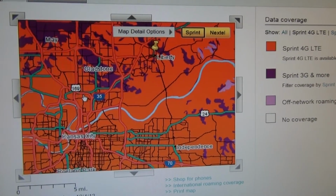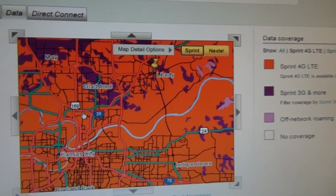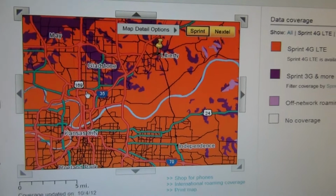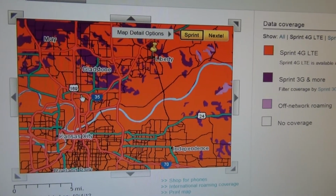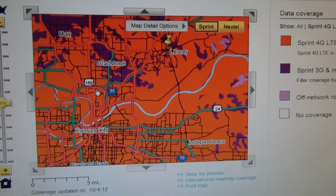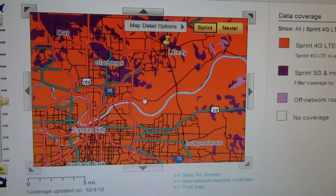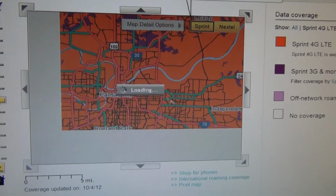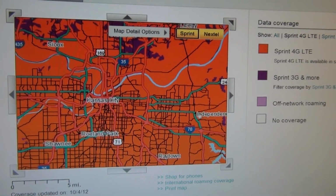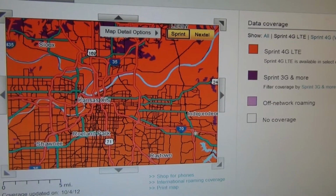There's the Galaxy S3, the new Evo, Galaxy Nexus, and I think there's an LG. Anyways, oh, and there's also the iPhone 5. Let's not forget iPhone. And it is LTE. And we do have some LTE on right here where Independence, where my cursor is. This is Independence. I-70 runs through here.